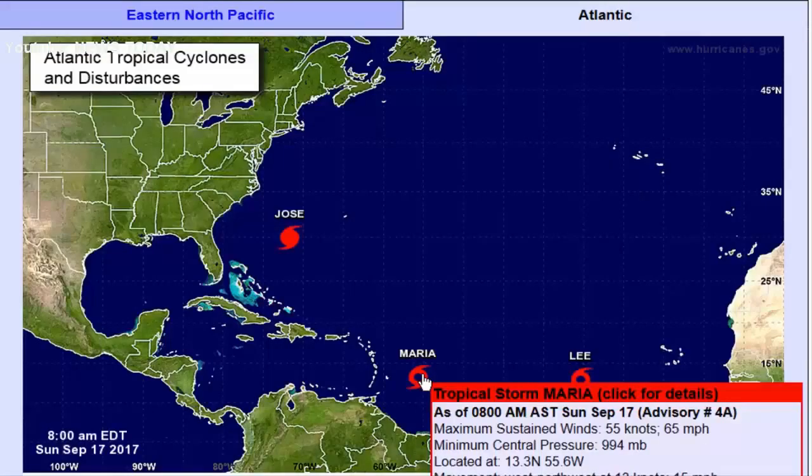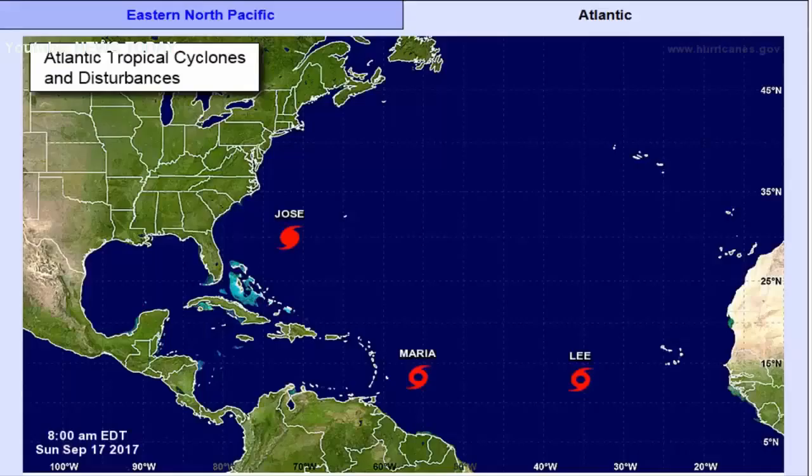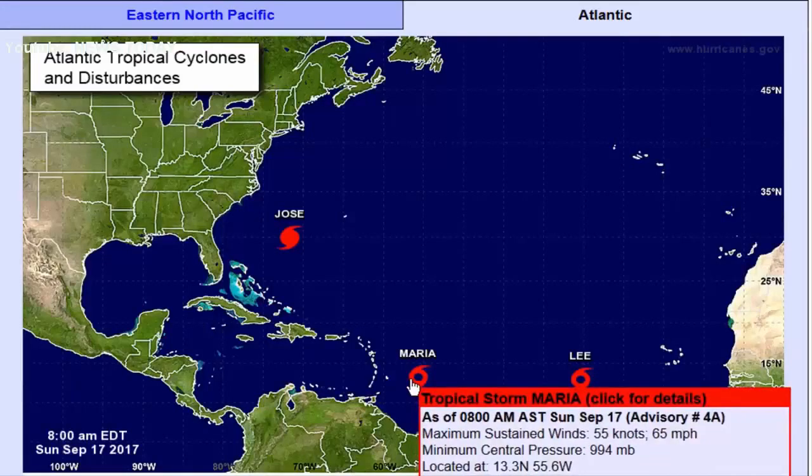5 miles per hour. And the pressure is down to about 994 millibars as it continues its west-northwest track as of 8 a.m. Atlantic Standard Time.